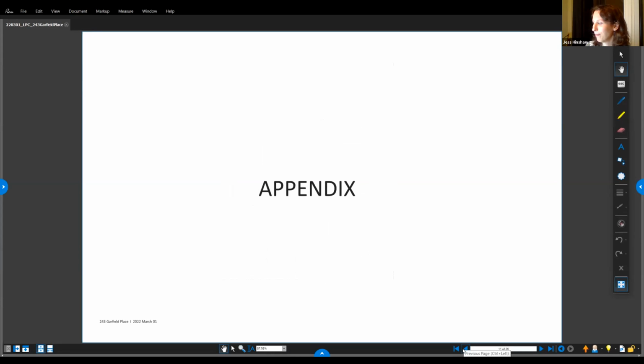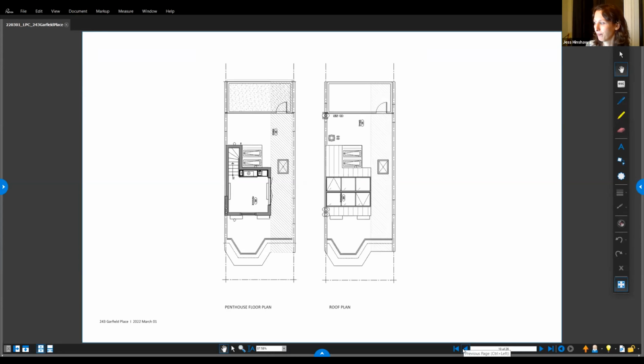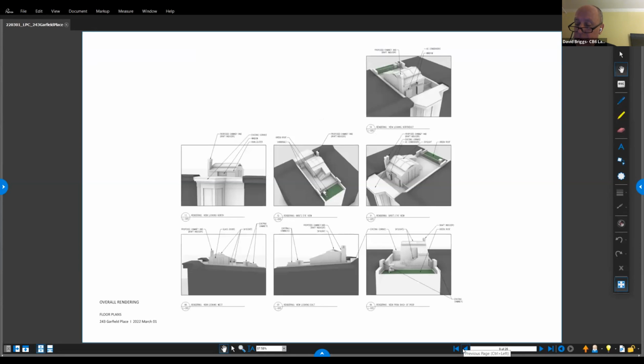Okay, that is it. So Jess, first of all, my apologies. I should have read into the record: this is an application to the Landmarks Preservation Commission for a certificate of appropriateness for a new visible flue. So now I've done my duty.